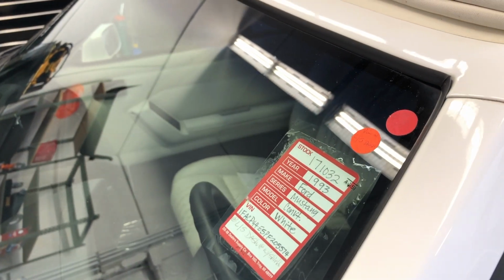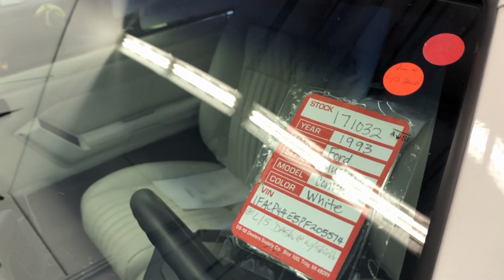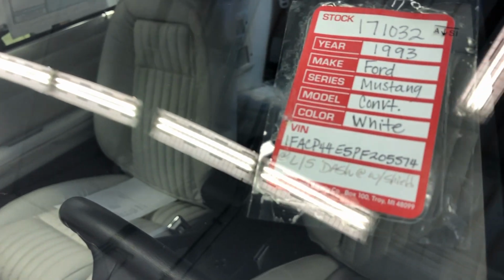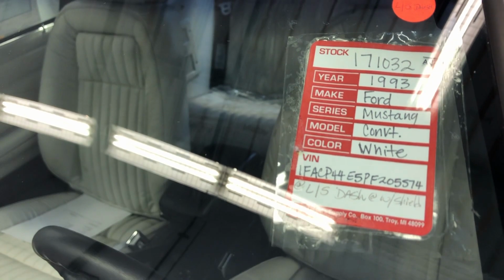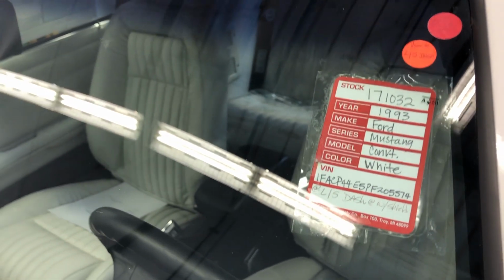You'll notice on this vehicle that there are quite a few markings left over from its original sale. Believe it or not, that's what it is, folks. That was handwritten sometime in 1993, possibly late 1992. This molding all the way across the front, where the convertible top meets, is once again in beautiful shape.